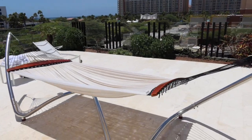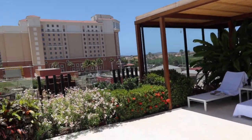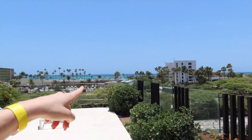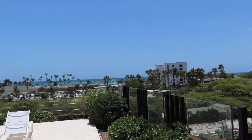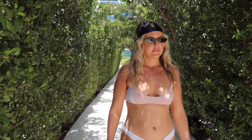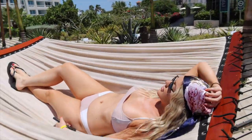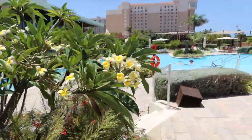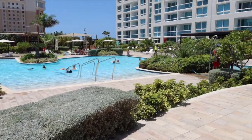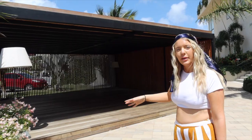We have a little hammock situation over here and a cabana, someone's renting it, but they're really cute. And for reference, this is the Marriott Surf and Ocean Club. Over here we have the Holiday Inn. So right in the heart of Palm Beach, really, really great area. Over here we have a yoga area.